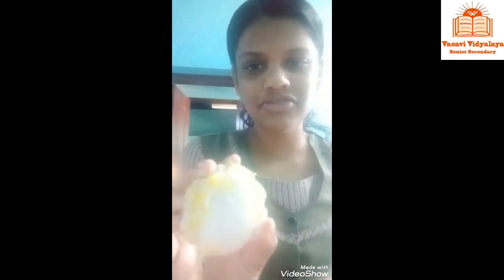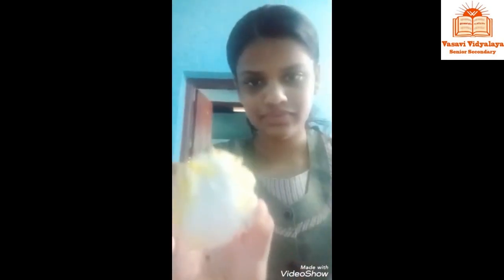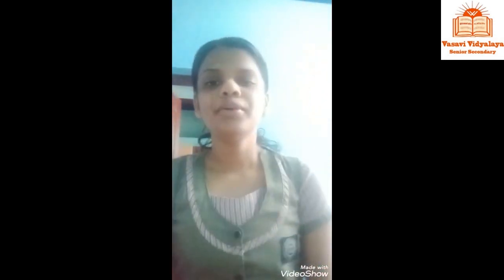This is one food item. After 2 days, we can see the changes of this food item. Now see the changes of this food item. So to prevent this, we store this food in a tightly packed container or in a refrigerator or by storing food away from lights. Thank you.